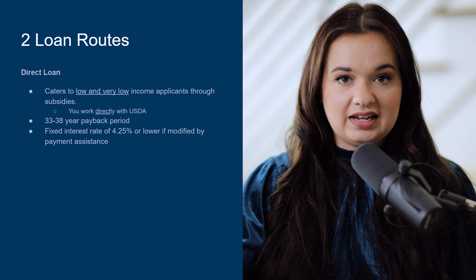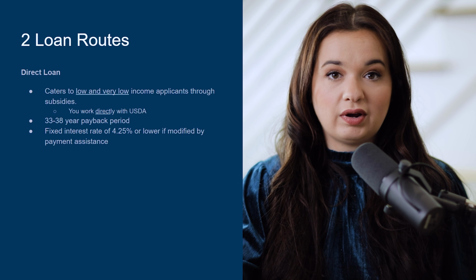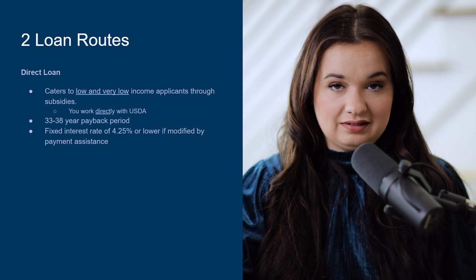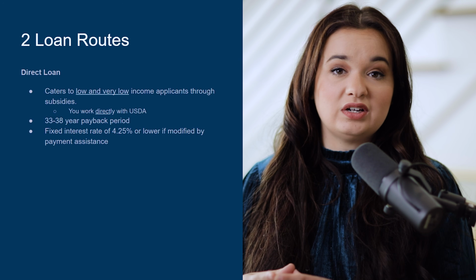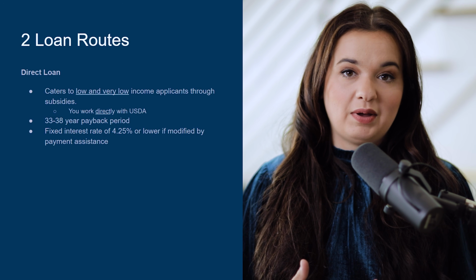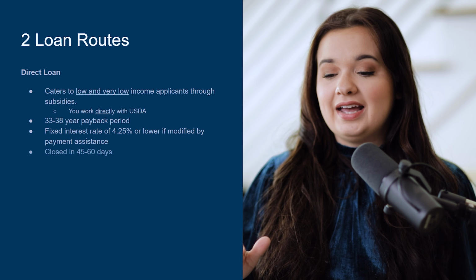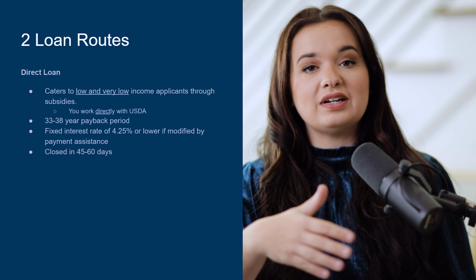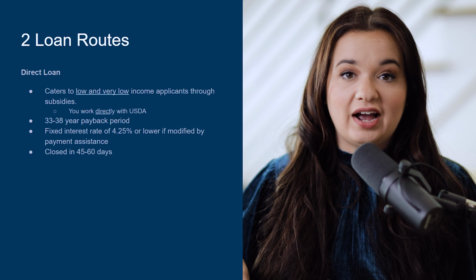With the direct type of USDA loan, USDA sets a standard that is their interest rate. Right now, their fixed interest rate for this loan type is 4.25%, or lower if modified by payment assistance. So if they are looking at your file, you fall into that very low income category, and they see that you're not going to be able to afford the monthly payment at the 4.25 interest rate, they may be able to help you with some type of payment assistance, which would include bringing that interest rate down, therefore lowering your monthly payment. Now, this direct loan is usually closed in about 45 to 60 days. So it is a little bit longer than what you could expect with some other loan types once you find the property and you actually go under contract.